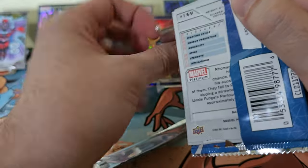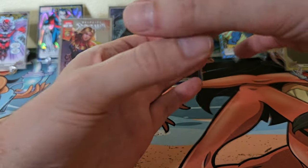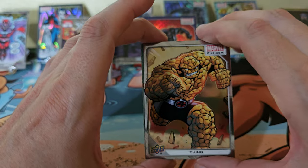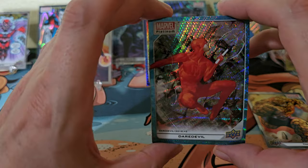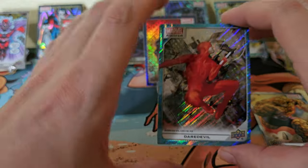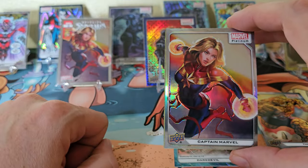Pack number two, what it do? Nice. Thing. Wow. That thing looks awesome. Daredevil. Blue Surge. Wow. That looks really good too. Sick.